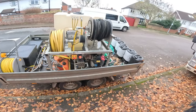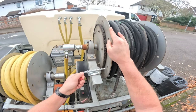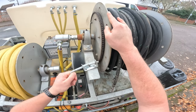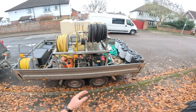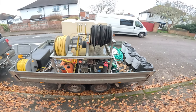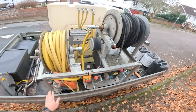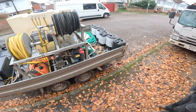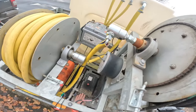Okay, so here we have our pressure washing setup. We've got an electric hose reel where this bolt is a little bit sad, but we'll get that replaced in a minute. We've got 100 meters of high pressure hose. We've got the water intake hose here, so it's all nice and easy to take out and put away. Honda engine, 300 bar pump.